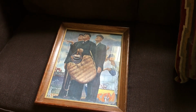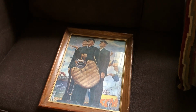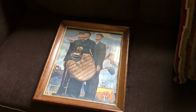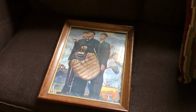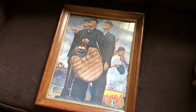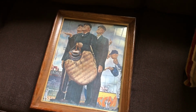How's everybody doing today? Just showing off some 1951 Bowman set building cards I received from eBay this week, and I went thrift shop hunting the other day. Came across this framed Norman Rockwell painting that's extremely famous. Many of you have probably seen this before. Not a really big fan of the frame, which I can change out, but for $3 I figured I'd pick this up.